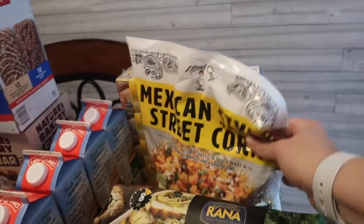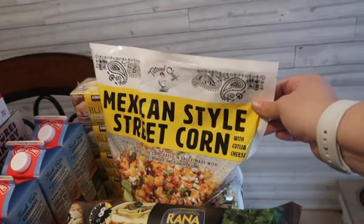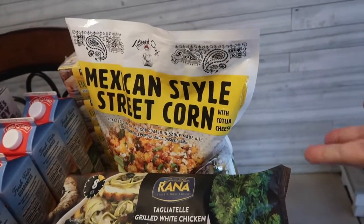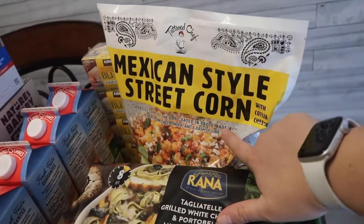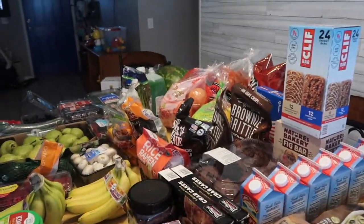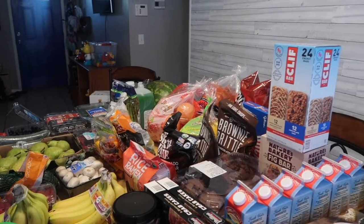So Mexican street corn. Listen, I know this is not from scratch after I just said all that, but I see this every time, and I see people buy it on their grocery hauls, and I just really want to try it. So we're grilling tomorrow, so I have corn, but I'll use this. So this is a monthly grocery haul.